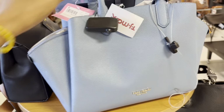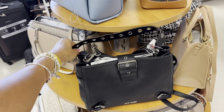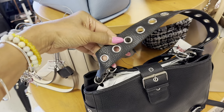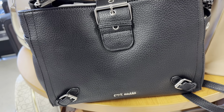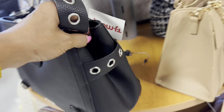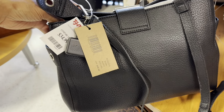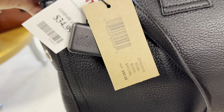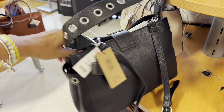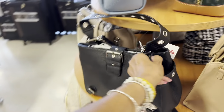Ooh, this is nice though. I love the color. Oh, look at this. Beautiful Steve Madden. Oh, I love the shoulder strap. Black and silver. Ooh, look at the design at the side. Isn't this cute? The name of it is B. Dan Black Satchel, retail $98, and it's $35. And it also comes with a crossbody strap.